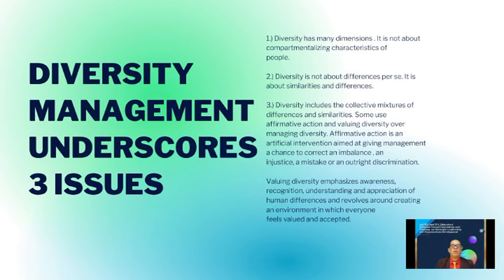Diversity management underscores 3 issues. Number 1, diversity has many dimensions. It is not about compartmentalizing characteristics of people. It is about understanding the totality of employees. Diversity is not about differences per se. It is about similarities and differences. This means that dealing with both must be handled under diversity management. And the third issue is diversity includes the collective mixtures of differences and similarities.